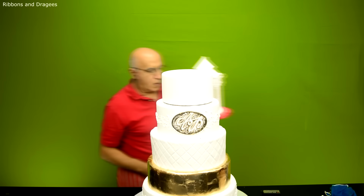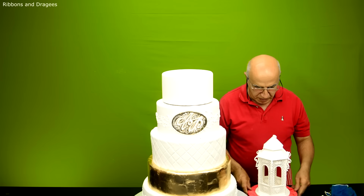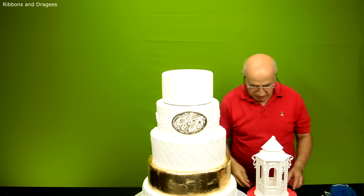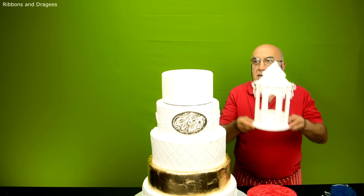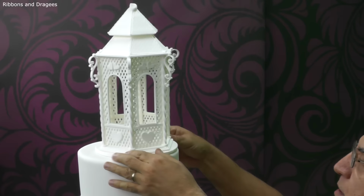Okay, now I'd like to put it on. So that is the front of the gazebo. And this is the front side of the cake. So I'm just going to lift up here, slowly, carefully. It's completely dry, so it's not a problem. As long as you don't knock it somewhere, nothing will happen. So I just place it here, making sure that it is in the middle.